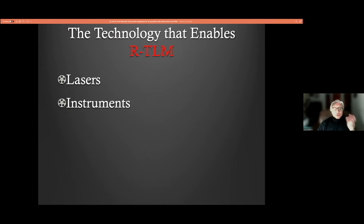So I'll just briefly run through the technology and the instruments. I don't have a timer in front of me. If you have such a tool on Zoom, I'd be grateful if you could give me some time markers. I can keep track of my own clock.